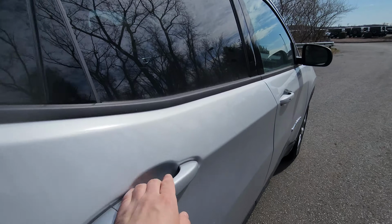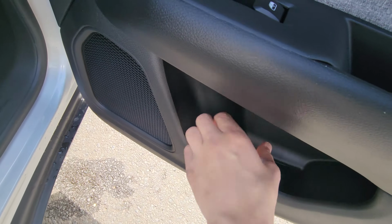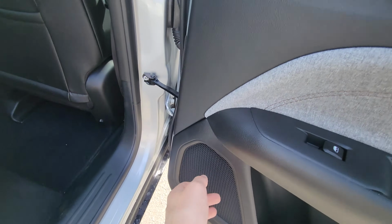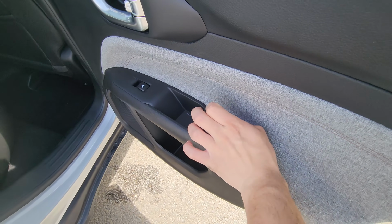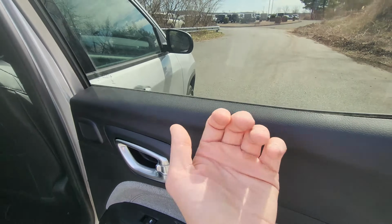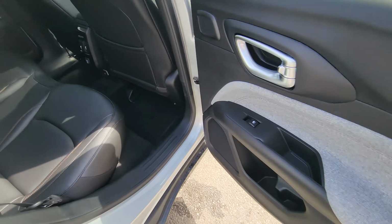Open up the rear of this Jeep, you're greeted to, you know, hard touch plastic up top, hard touch down below, storage for cups, speakers, but you get this really nice material there. So where you put your hand, it's nice and comfortable. You know, it doesn't matter if this is nice because you're not putting your hand there. You put your hand there, it's nice and comfortable.